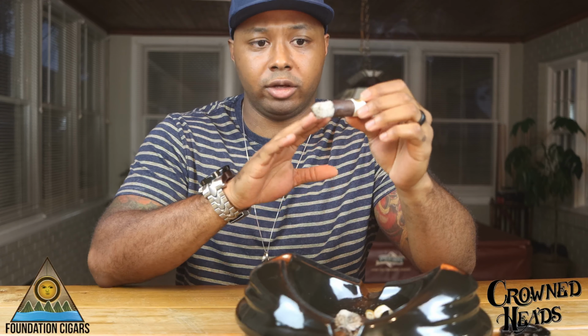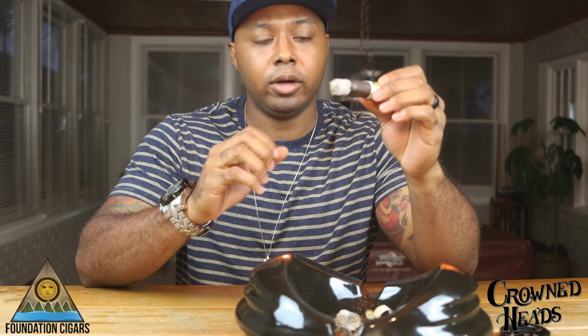All right, so we're working our way through this second third. Phenomenal performance so far. The black pepper has calmed down even more. The cigar has just smoothed out even more. You're still getting that cocoa. The cream has intensified and a little bit of earth has picked up in it too. It's a very good tasting cigar. Nice, clean, long finish. The finish lasts all the way into your next draw.